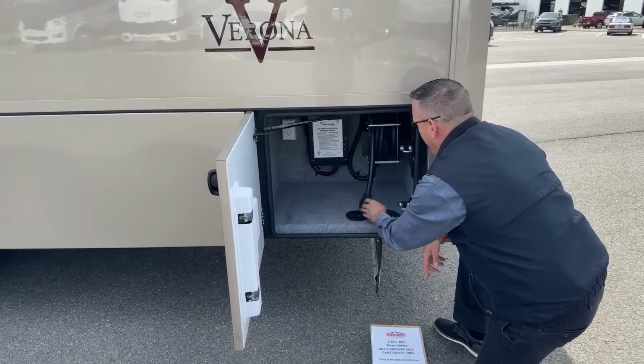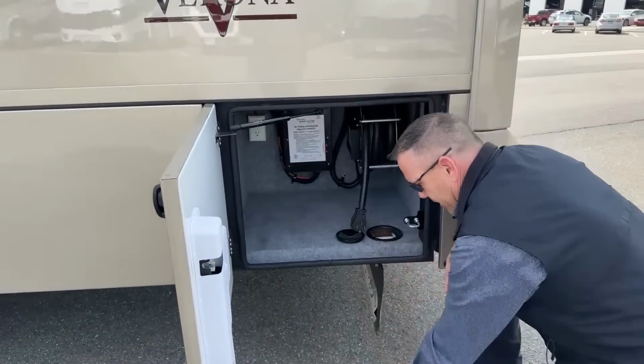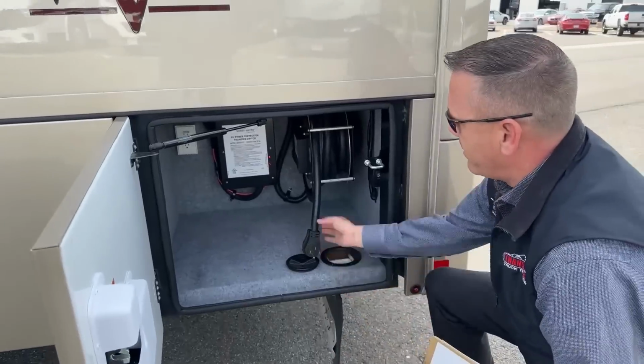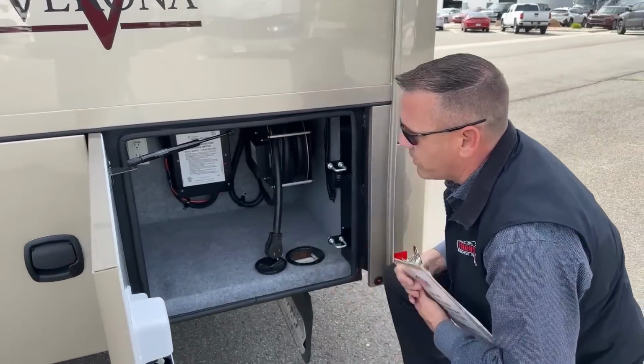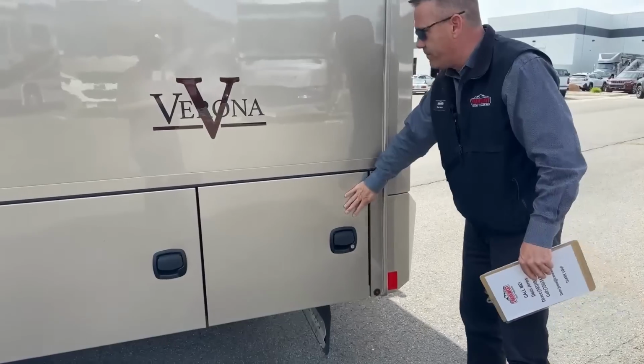Really good system. If you've ever wrestled one of these big cords in the winter when it's really cold or they're kind of iced up, they can be kind of a pain. So this power reel is probably one of the best features you could have on a coach, I feel like.